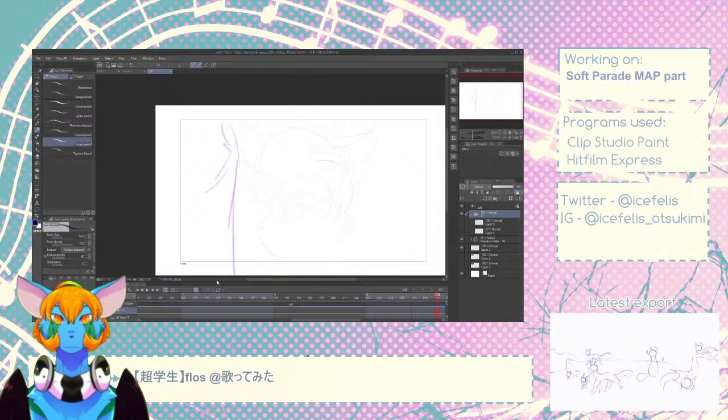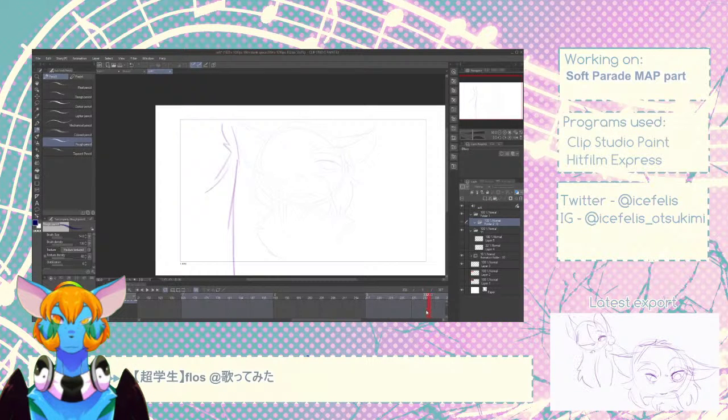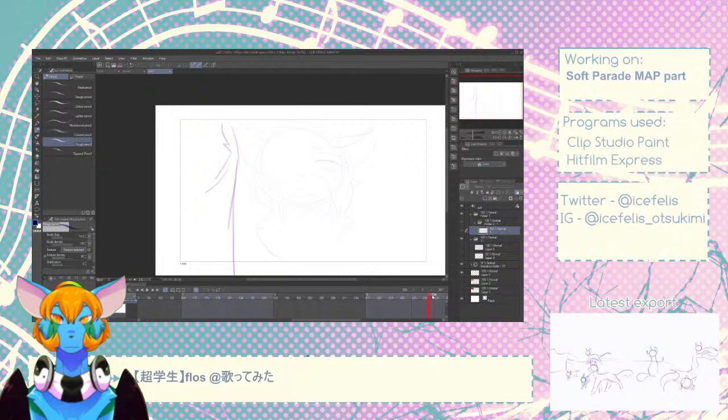We're gonna get the roughs done on this lip sync since I think that's gonna be the most animation. That's not how animation folders work. Try again, Icy.